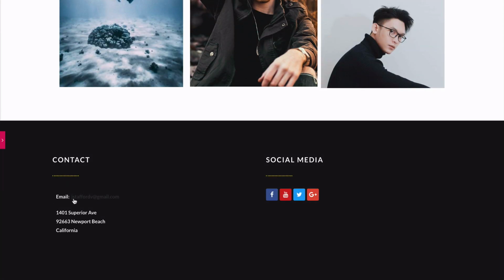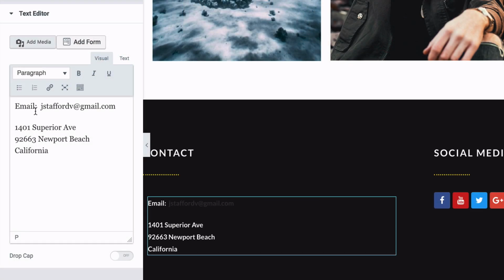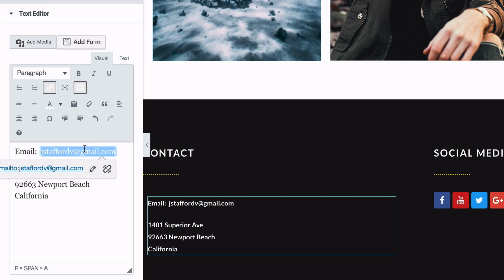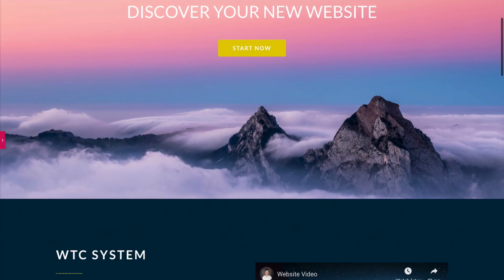I've just noticed that my email address here isn't white, it's actually black, so it blends in. So I'm going to change that now. All you do here is highlight the email, click here to bring up more options, and then go to text color here and change it to white. Perfect. And there we go, that's your home page complete.